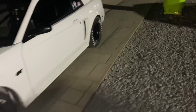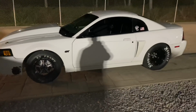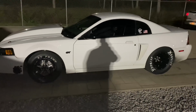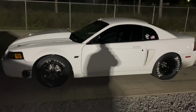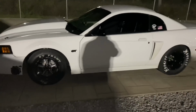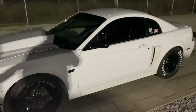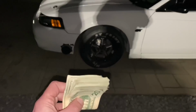Really good time. It feels good to actually go rounds with the car again. So I'm extremely happy with it. We went pretty quick today, learning some new things. We got a dump valve on the car now and some other stuff that I'm kind of learning to tune with. So it's going to get faster. Just got to kind of finesse it and fine tune it. So, and we won a little bit of money. So that ain't bad either.